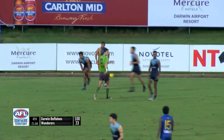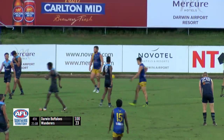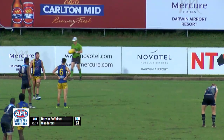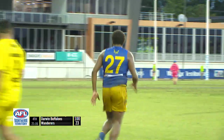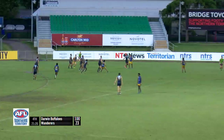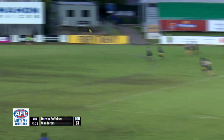Yeah, you talk about how many boundary throw-ins we've had today, but I think it's testament to the pressure the Buffaloes put on and not allowing the Wanderers to go inboard. As soon as they go inboard, it's a turnover. So Matty Campbell's got them playing pretty well defensively. So yeah, it's a testament to his game plan and the way they're playing. They're going very well, they are.